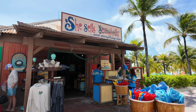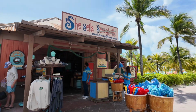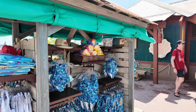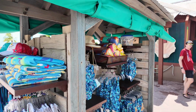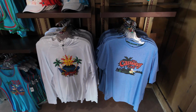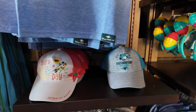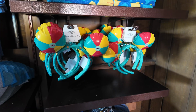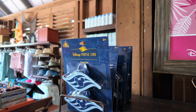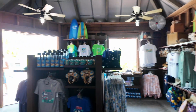There's even seashells and everything, where there's tons of merchandise, and you can also get Castaway Cay merch with sand buckets and swimsuits. In terms of Castaway Cay merchandise, there is a long sleeve shirt along with a t-shirt. There's also hats, beach ball headbands, towels, t-shirts. There's even towel clips and other merchandise all inside here.